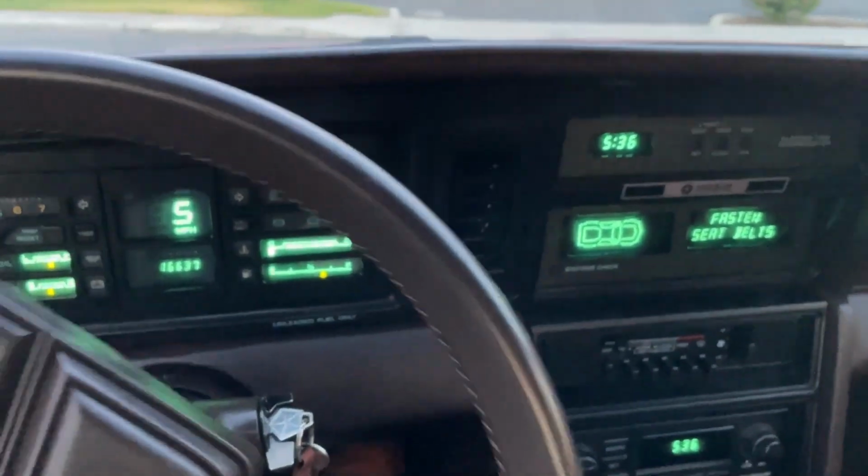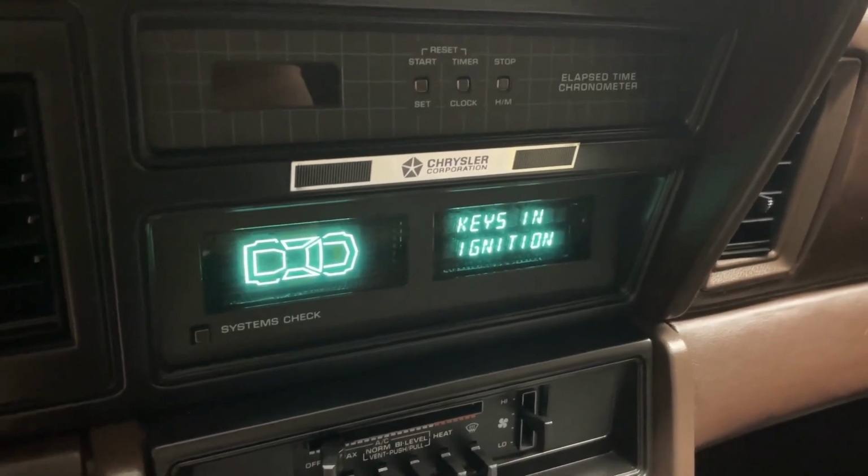Please fasten your seatbelts. Your keys are in the ignition.